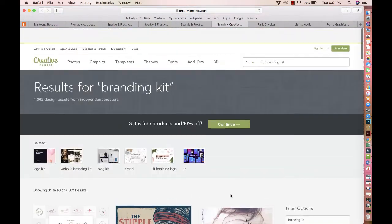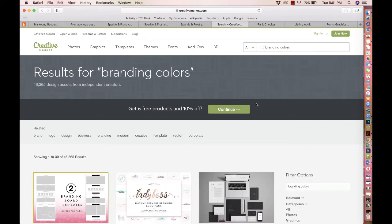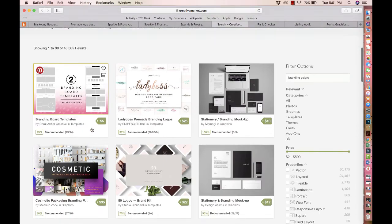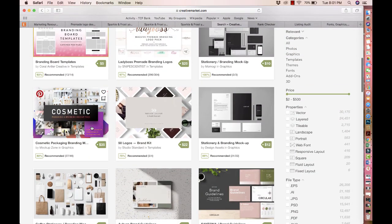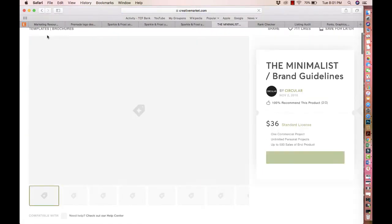I think I'm putting it incorrectly. Hold on. Branding. Oh man, I can't think of it now. Colors. Let's see. Is it that simple? Oh yeah, it is. It's branding colors. There you go.